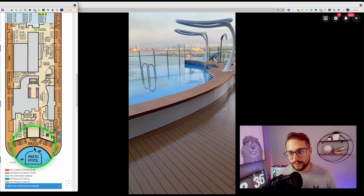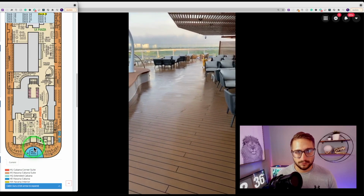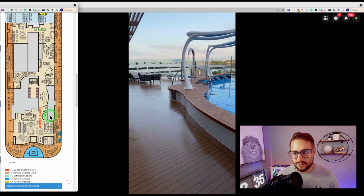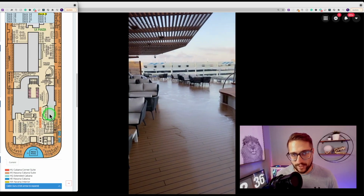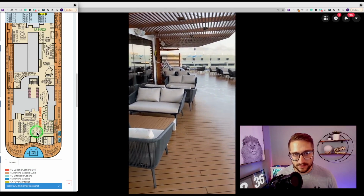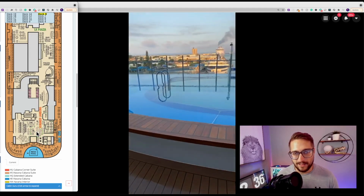Wow, look at this pool. This is the patio pool. So great spot to eat and chill. I bet this will be one of the more quiet pool areas here on deck 8. Lots of comfortable seating. It's a great place to hang out and lounge.